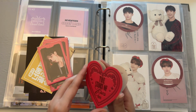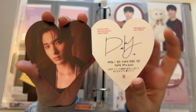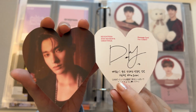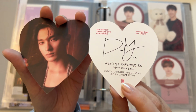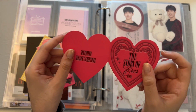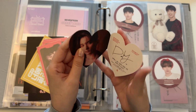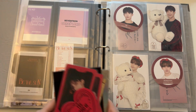And lastly, I have DK's little heart thing. I actually bought this off of Japan Mercari. As you can see, they had a different version from the global one because they actually have it translated. Like the message is translated in Japanese, so that's the only difference really. But yeah, they were cheaper than I expected them to be, so that was why I just went ahead and bought it. I did not buy the season's greetings, but I do at least have this guy.